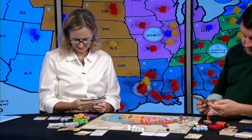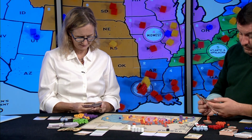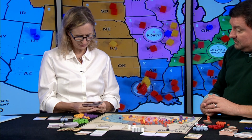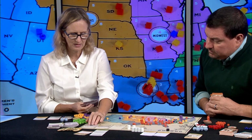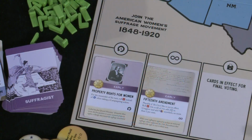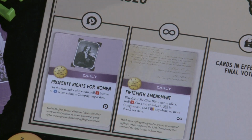All right. I am going to, let's see. I think I'm going to play this, well, let's see. For the remainder of the term, roll 6 instead of the 4 when taking. Okay. So what I'm going to do is play this property rights for women, which started to happen. They started some campaigns around the time of the Civil War, or rather were working between 1848 and around the 1860s for property rights for women. If you were married, you weren't allowed to own property.